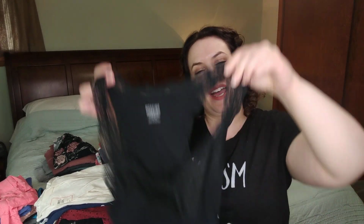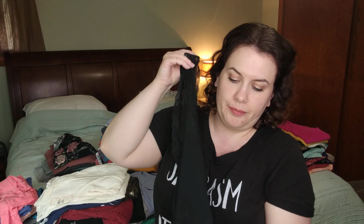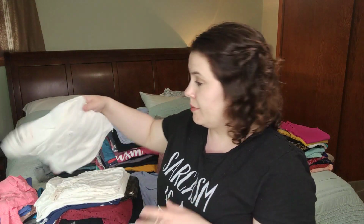I'm going to get rid of this black tank top that I've had for a very long time, and to be honest, this style is just a little bit dated, so I don't tend to reach for it, but it does have some fun lace detail at the top and the bottom, so I'm going to go ahead and pass that along. Someone else might like it. It's really fun when you're looking at everything you're getting rid of.